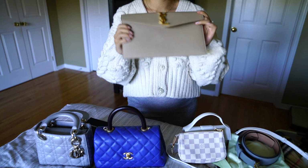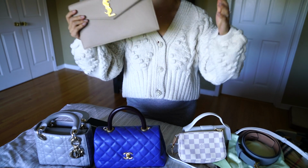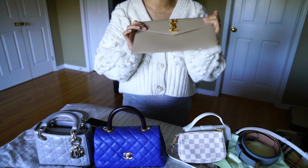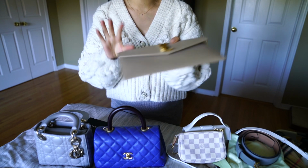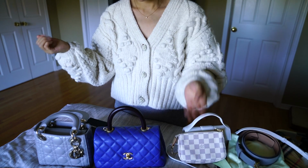But I still love it. I love this color. I think it's great on some days where I'm stuck with not knowing which bag to go with, and this is a really nice color to pair with a lot of my outfits. So I still do like it, I just haven't used it very often.